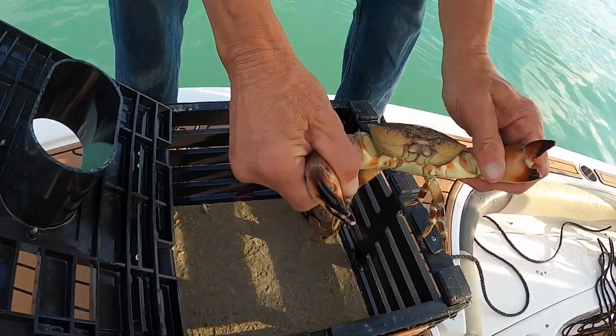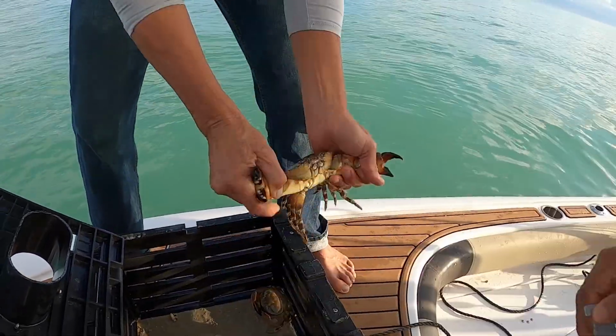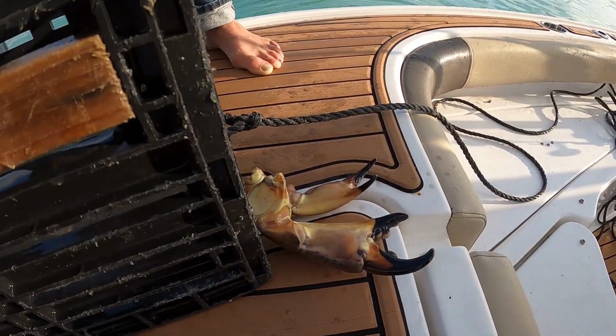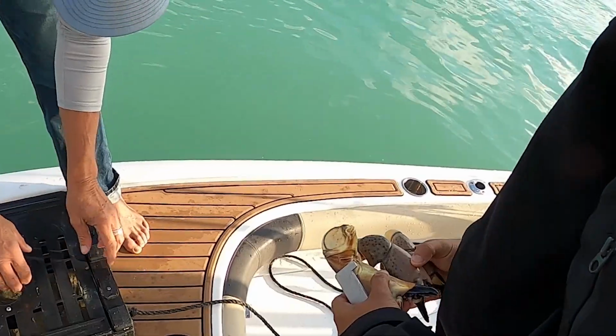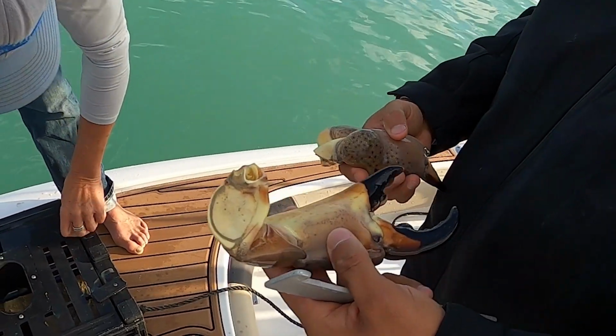All right, where's that measure? This one's gonna be close. Perfect. Yep. That thing's gnarly. So what is that, 2.5? This one counts as two. Yeah, I think you're right.